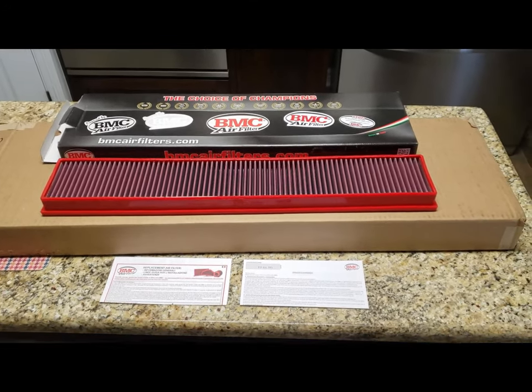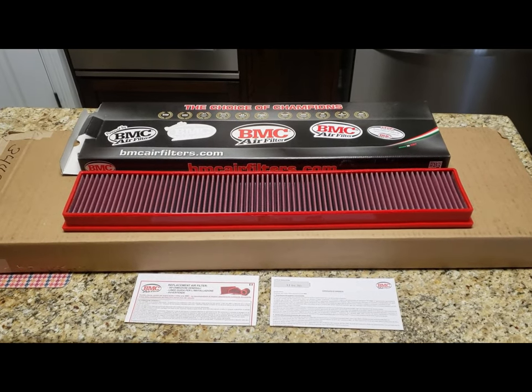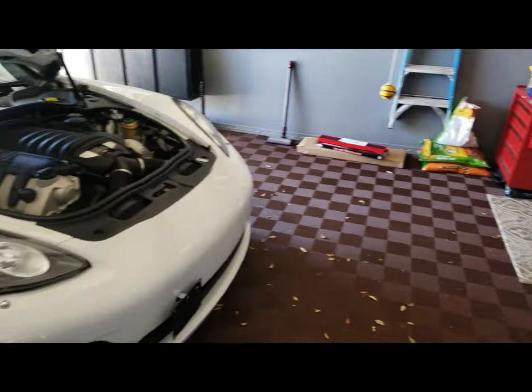So we're going to go out in the garage and start tearing the bumper off and get this thing replaced.